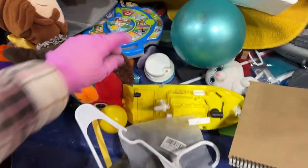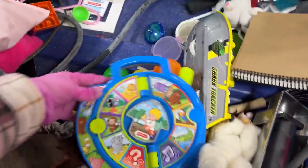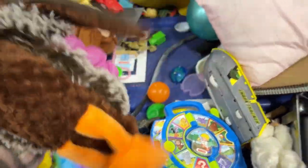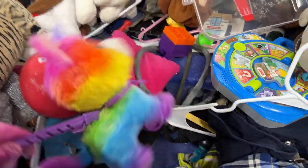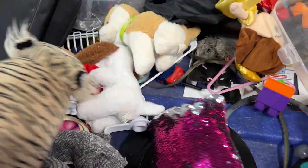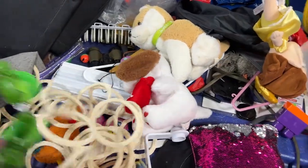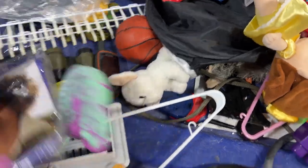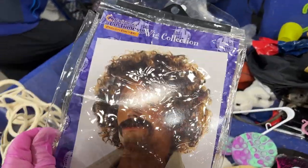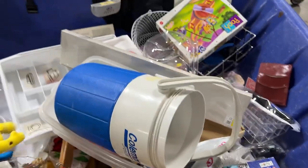Little Fiesta. Oh, little people. Duck doesn't have a tag. Are you talking? Mm-hmm. Yeah, you are. Well, there's lots of toys in here. That's pretty cool. Little chickadee. Wild Republic. And a nice... Oh, just the package. Spider-Man. Let's see. Kind of Christmas dangly we have here.